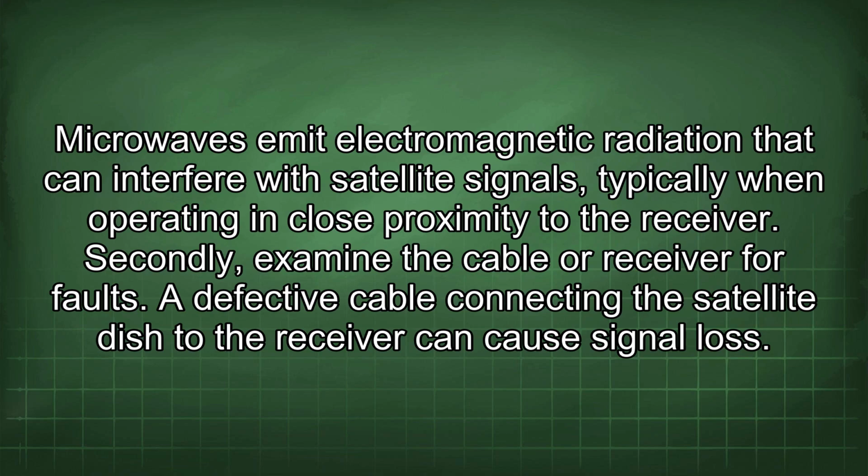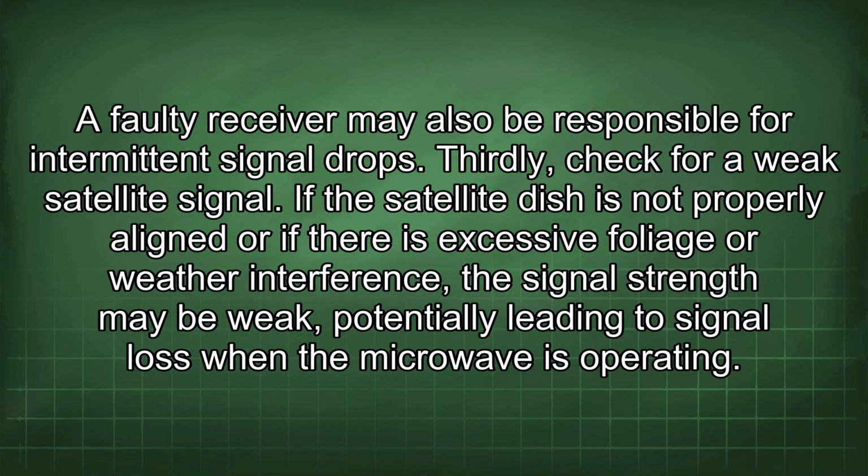Secondly, examine the cable or receiver for faults. A defective cable connecting the satellite dish to the receiver can cause signal loss. A faulty receiver may also be responsible for intermittent signal drops.